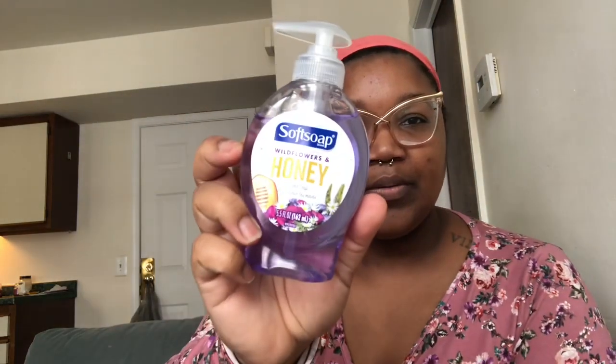I got some batteries from the dollar store. What is this? Oh, I got some soap. I wanted to try this one, the wildflower and honey. And then I got, what is this? Toilet bowl cleaner. I guess I'm in a lavender type of thing right now. And then my last bag.